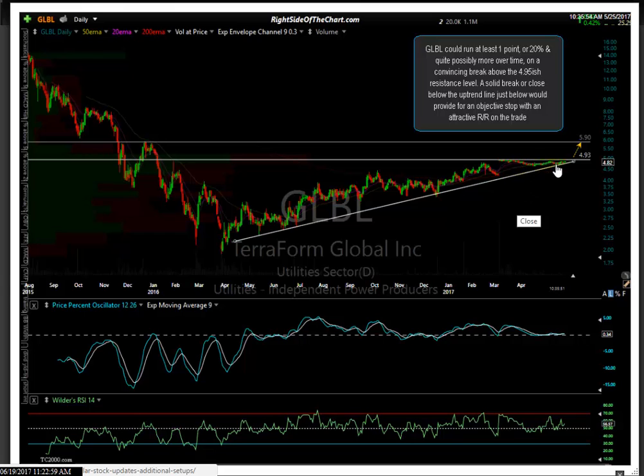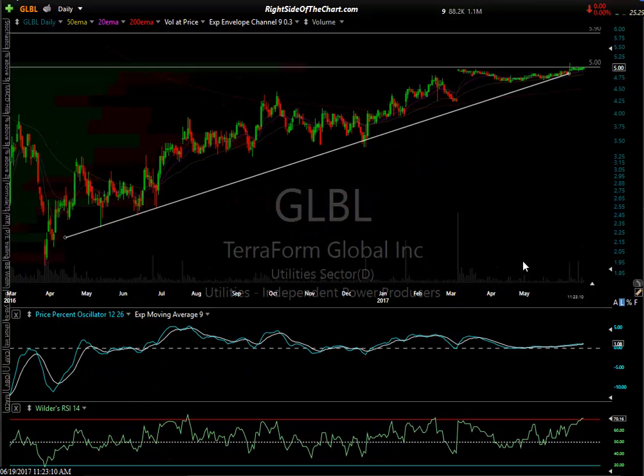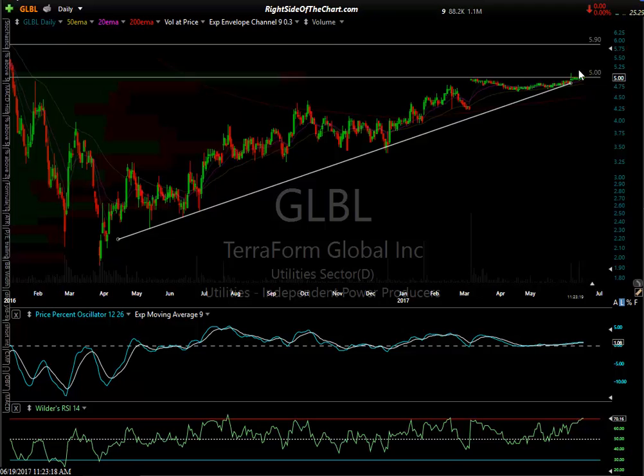It's really been pressing up. When you see a stock doing this, that price compression, trading in a tight trading range, multiple tests to that level. Let's just forward to the chart today. Here it is. As we zoom in, we can see it. I've modified that line to be right at $5, and you can see it's just really tapping on that level. And we also have an uptrend line.